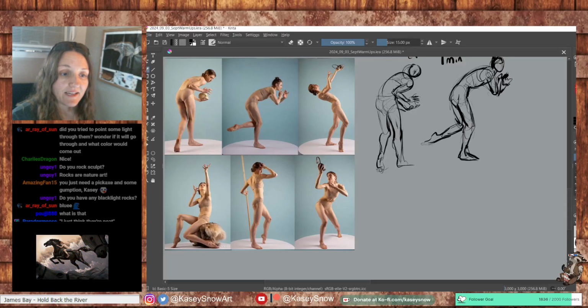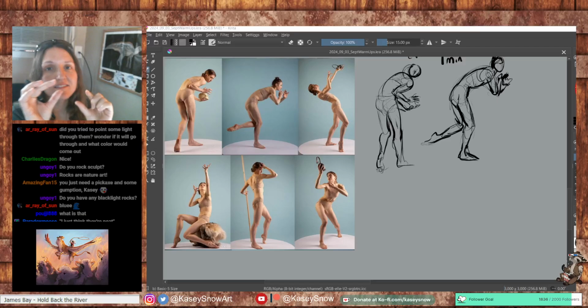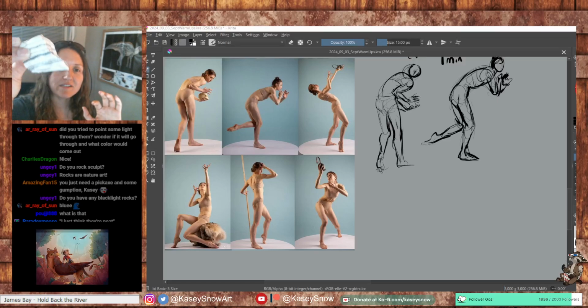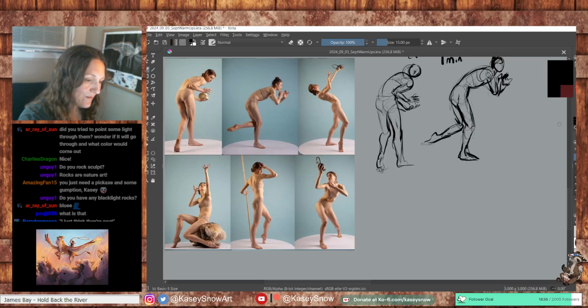Do I have any backlight rocks? I just need a pickaxe and some gumption to go out and get my own. I do pick them up when I hike. That's like half of my rock collection, just stuff that I found. I think you're technically not supposed to do that, but I only take little tiny ones. I think the biggest one I've ever taken was off of the Ozarks in Arkansas, and I kind of want to show you that rock now. You guys, we need a rock redeem so I can just show you some rocks. Except I don't have any at my studio, so it would be a useless redeem. Anyway, let me know later if you guys want to see that one.